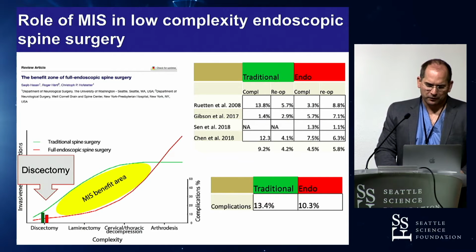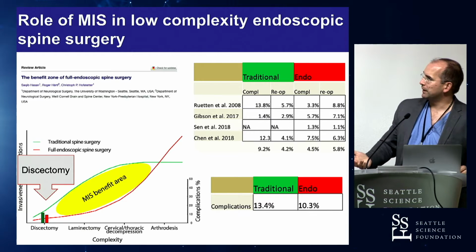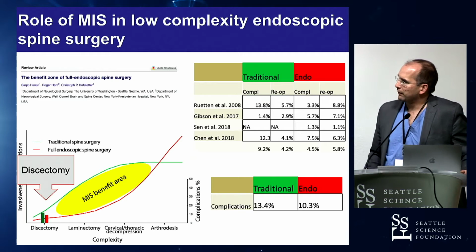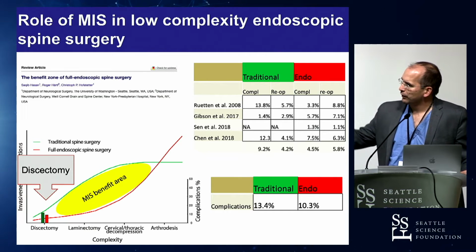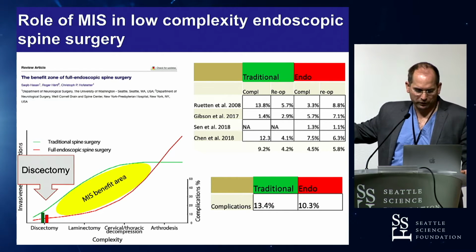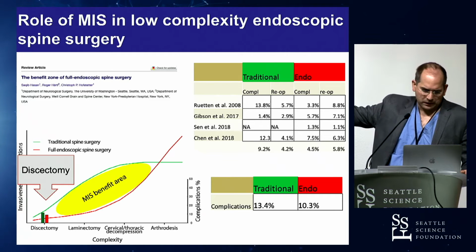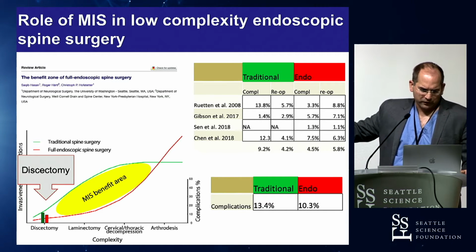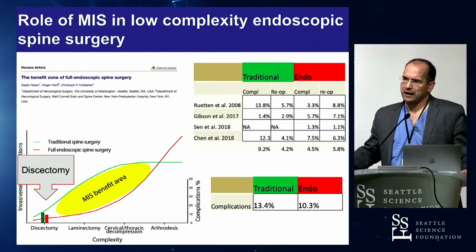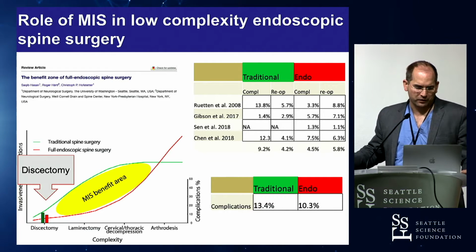And it's a little bit like that too with minimally invasive surgery, very low complexity surgeries. And that's the only slide on discs, right? So we have very good data. If you look at this graph in the left lower hand, with complexity on the x-axis, we have a discectomy, laminectomy, cervical thoracic, arthrodesis surgery. Then having minimally invasive surgery, in this case full endoscopic spine surgery, decreases the invasiveness. You can accomplish the same goal of the surgery with cutting less tissue, right? So you can bend the curve, if you want to say so.